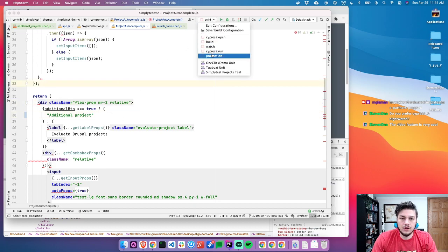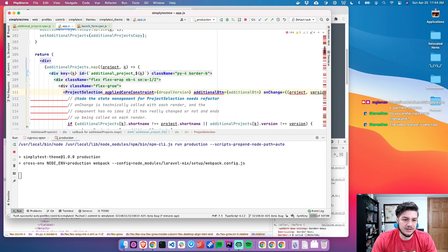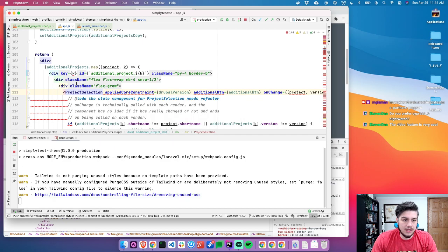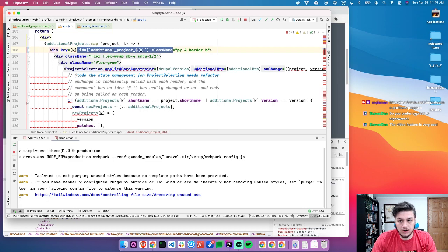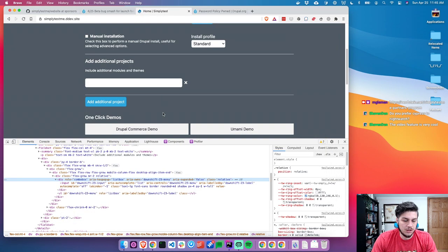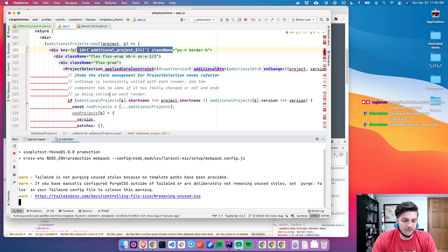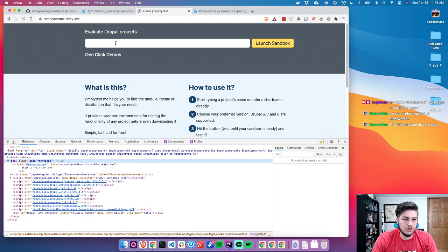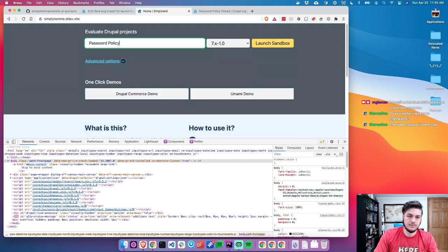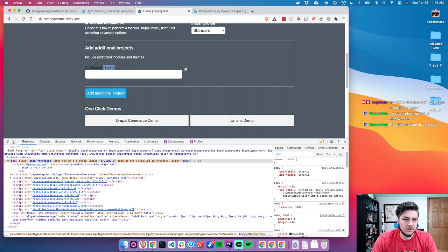So let's run the production again. We're going to start there. At least I've got an ID wrapping each individual additional project, which makes it easier for me to target the input there. It's not perfect. This is going to be harder from an accessibility standpoint. So I'm going to start here again. I'll do policy, add additional project.